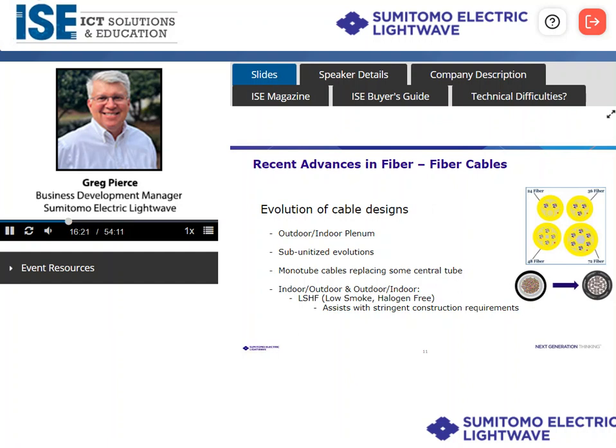Subunitized cable evolution. So we're talking cables where they're cables within a cable, essentially. And so once you open up a cable, we're able to run the subunitized, the smaller cables to different pieces of hardware. For example, if you're thinking about panels in the data center, running those subunits maybe into specific cassettes in the panel, that type of thing. So lots of different design evolutions out there for that kind of product as well. And you can see over on the right-hand side, I've got some different pictures of some different subunitized cables, different quantities of fiber within them, etc.